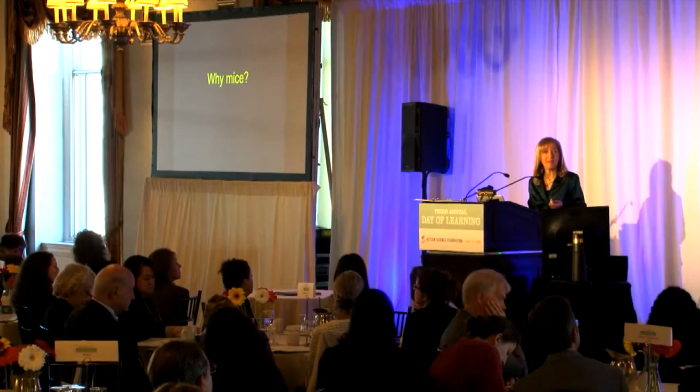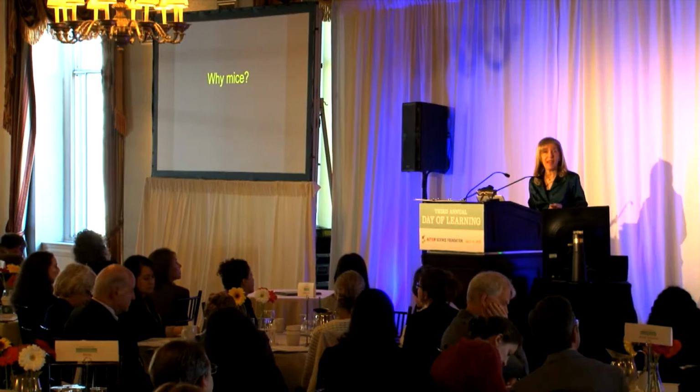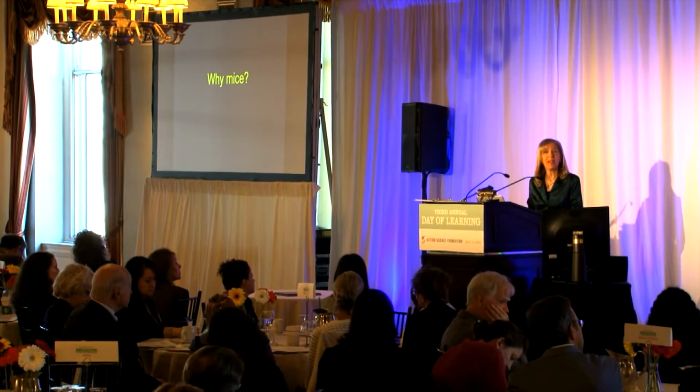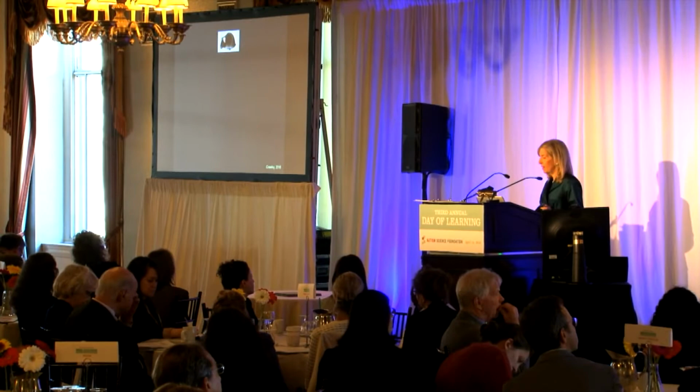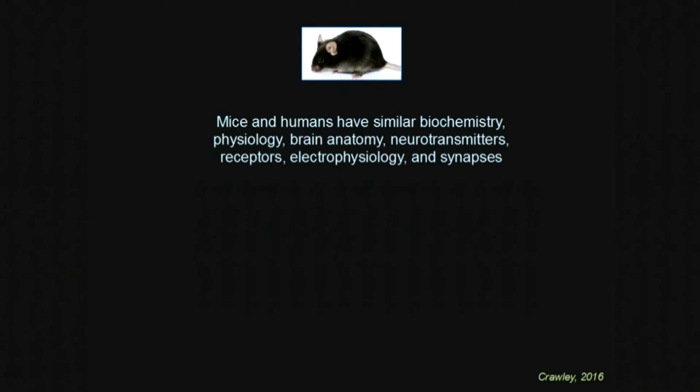And it's really that technology began first in mice. And it's now being done in rats and also in fish and other species. But we've got a lot of numbers of models of mouse genes to investigate in terms of autism. The question is, what do mice have in common with people? And actually quite a lot. So mice and humans have similar biochemistry, physiology, brain anatomy, neurotransmitters, receptors, electrophysiology, and synapses.